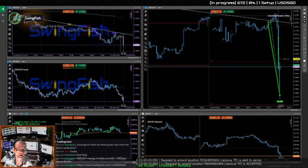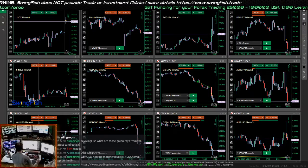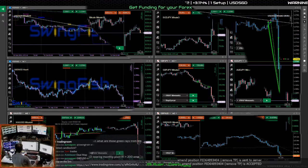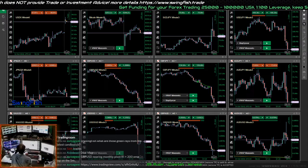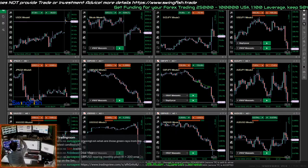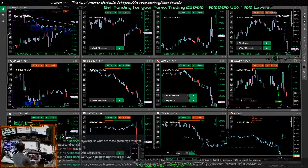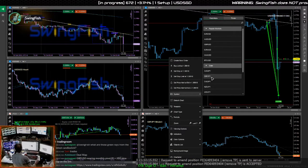And pound yen is still dropping. Oh, fuck you. Nikkei is negative now too. Now it's actually gonna drop. Let's just hurt myself by looking at pound yen.